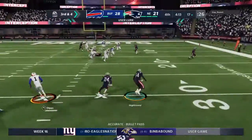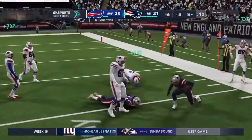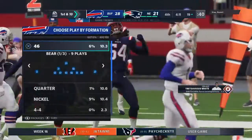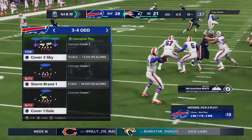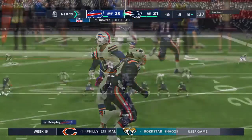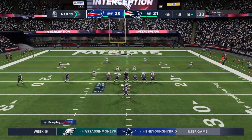And look at this. They get the turnover they needed. It's intercepted. Picked off by Dante Hightower. And he'll take this back down inside the 20. That interception sets them up beautifully already in the red zone. And you can hear it all the way up here. Oski, everyone turned to block, find a spot, and now they're set up inside the red zone for their offense.